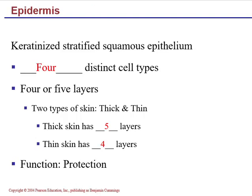But let's look at the epidermis first. It is made up of keratinized stratified squamous epithelium and has 4 distinct cell types. There are 4 or 5 layers, depending on if you're looking at thick skin that has 5 layers or thin skin that has 4, and its main function is protection. So it has these many layers of flat scale-like cells, but also a layer of keratin on top, which is a protective fibrous protein.